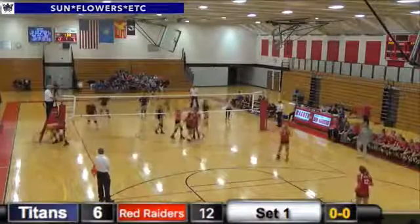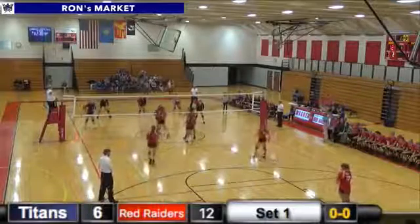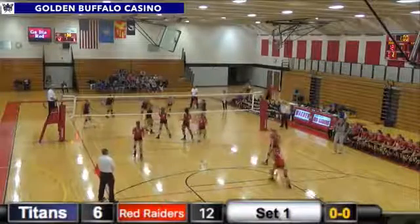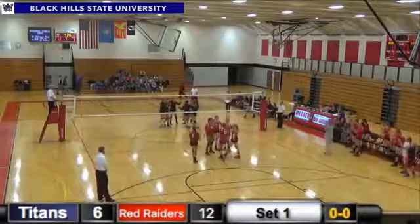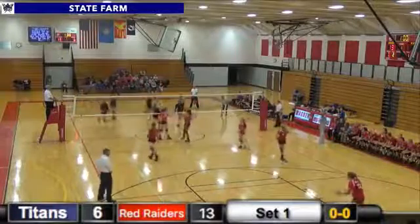Holzbauer is going to get a lot of kills tonight. It's just a matter of how we can get in position to try and shut her down. Kucher for the Red Raiders is up. Aaron Denning with the dig. They're calling a 2-hit against Aaron Denning. Didn't see that one coming.